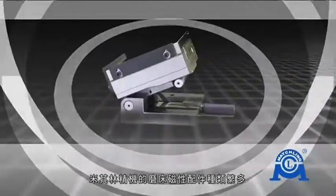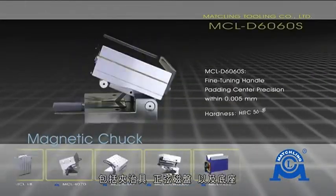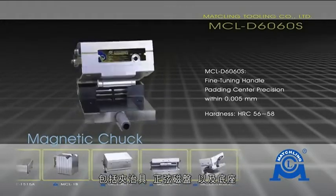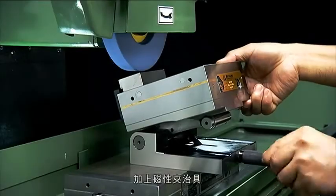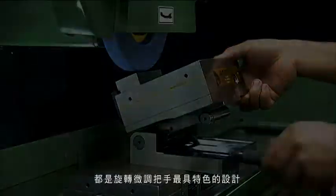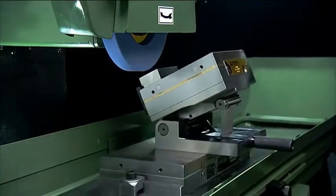Matchling offers a full range of electromagnetic grinder accessories including chucks, sign plates and bases. Its fine adjustment sign plate with magnetic chuck boasts a uniquely designed fine-tuning handle, uniform magnetic force and superb alignment.